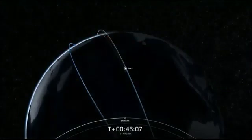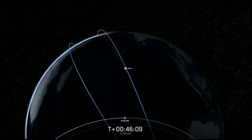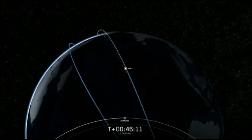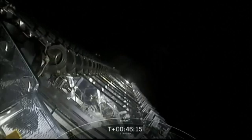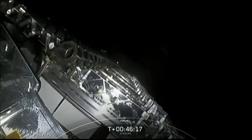Now, there is a chance, and it looks like, I was just going to say that Starlink separation confirmed. We have an expected loss of signal over our ground station. There we go. We can see the visual confirmation of Starlink deployment.